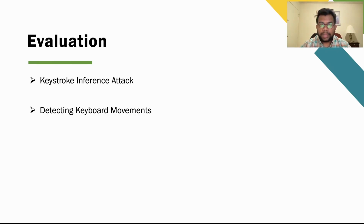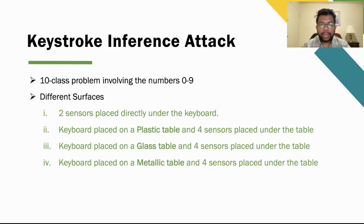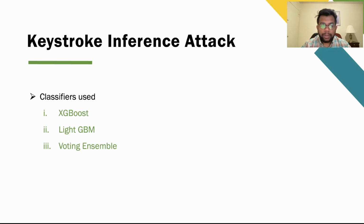The evaluation is categorized into two parts. The first one is the keystroke inference attack, and the second one is detecting keyboard movements. The keystroke inference attack is basically a 10-class problem, since we are trying to classify numbers from 0 to 9. In a separate experiment, we used different table surfaces. When we placed the sensor under the keyboard, we used 2 sensors, and when we placed the sensors under the table, we used 4 sensors. The classifiers that we used are XGBoost, LightGBM, and a voting ensemble.